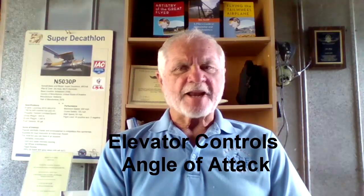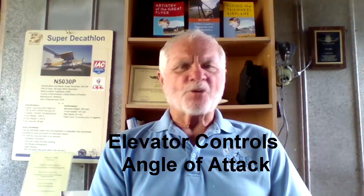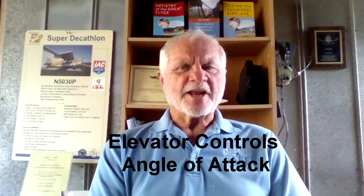The elevator. The elevator controls angle of attack. Therefore, the elevator makes an airplane turn. The elevator controls airspeed. The elevator makes an airplane stall. Any one of those topics is worthy of an entire essay. My key point, proper use of elevator requires an in-depth understanding of angle of attack.